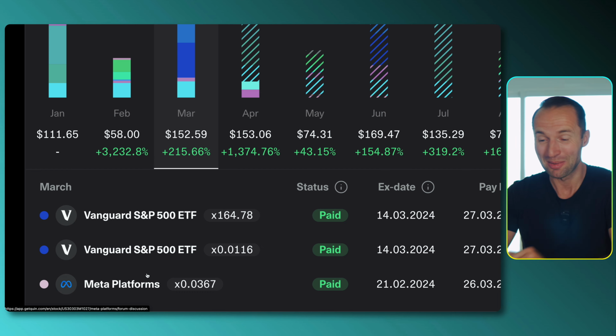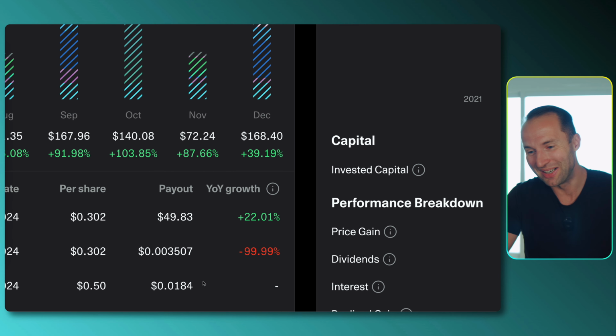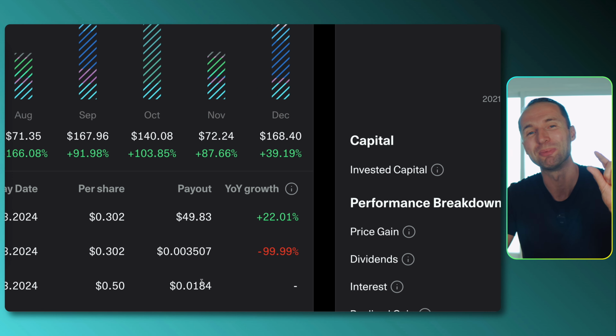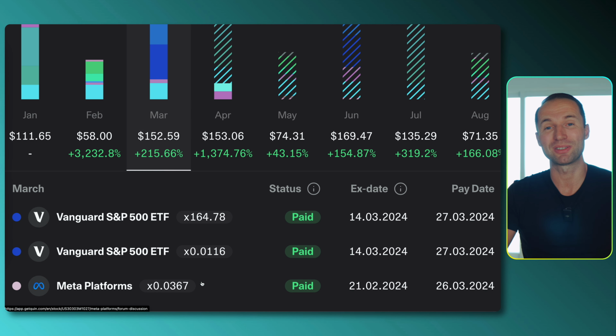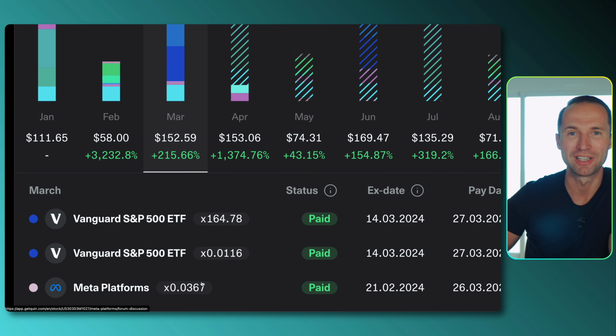But in this case, now that Meta finally started paying a dividend, I actually decided to keep it. Even though you can see, I mean, that's 1 cent. Obviously, it's a tiny position that I have, but still really nice to see that Meta finally joined other big tech companies paying a dividend, and hopefully in the future that number will only grow.